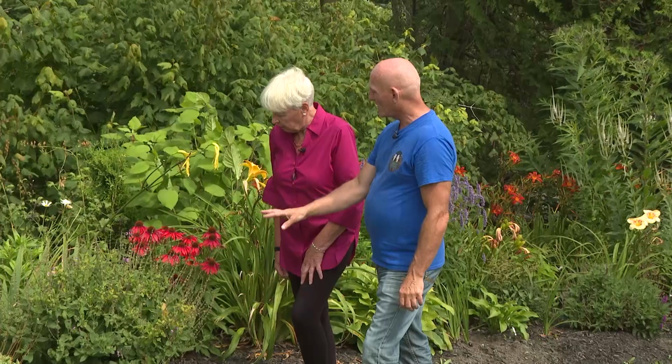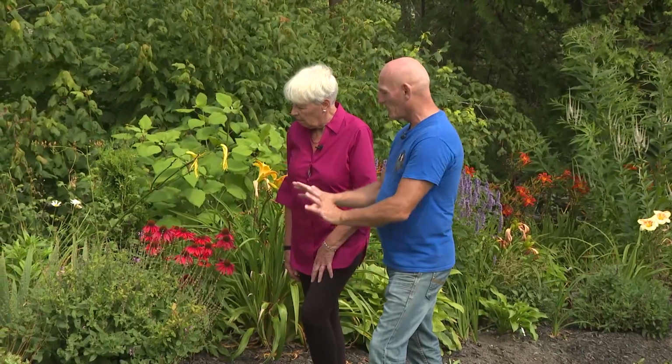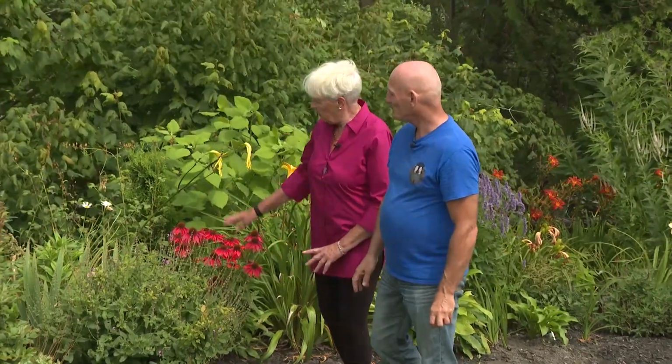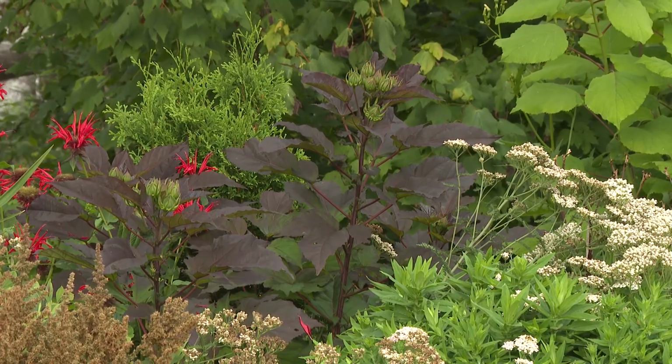They are early on. We could have cut that back and got a second growth out of it, but we just let it go this year. Kind of happy with the height on it, but normally if we cut it back, we wouldn't get that type of height. I was going to say it's quite tall. Everything seems to like it here, double size. It's doing very well. And in the back corner here, we've got the hibiscus. Oh, with the purple leaves?